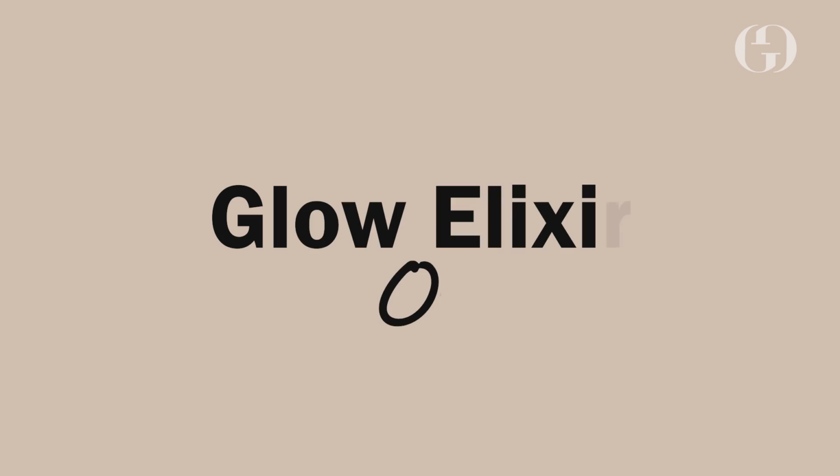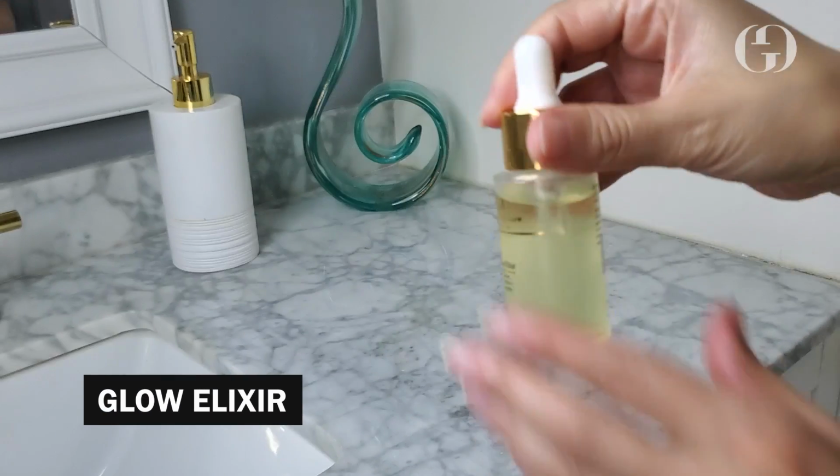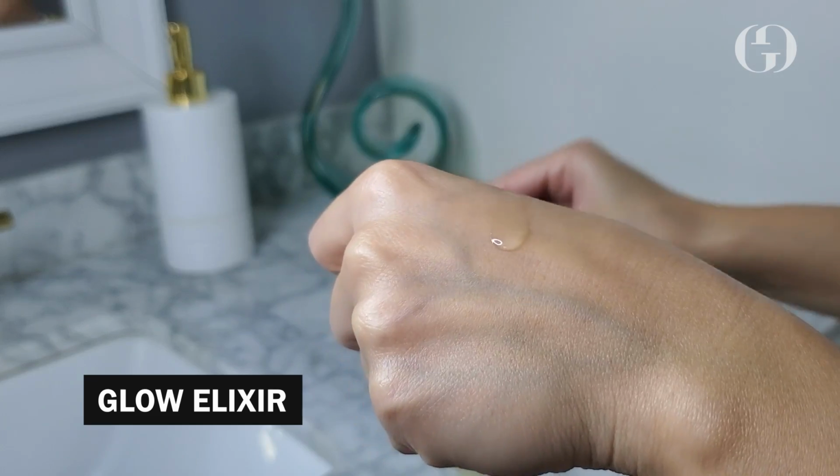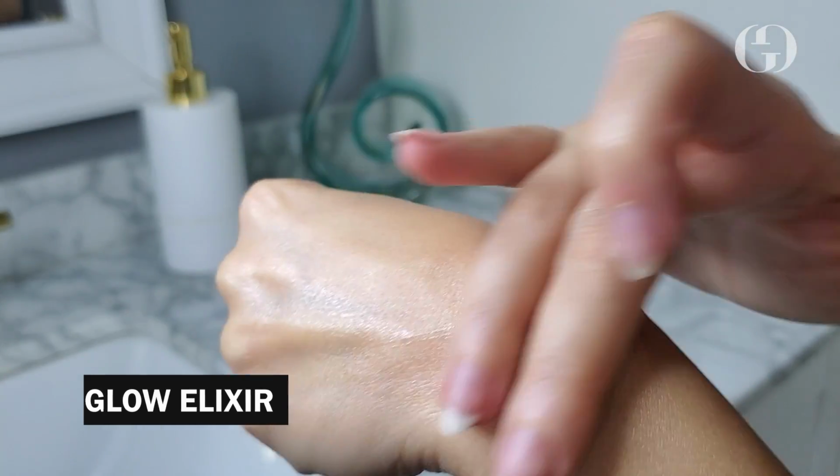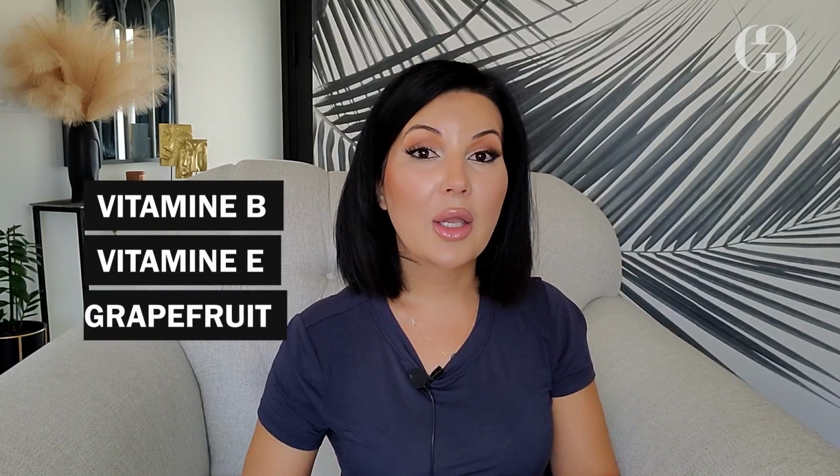And now we have the Glow Elixir Oil. Glow Elixir Oil is very lightweight, and it still traps and locks in moisture, but does not leave an oily, greasy residue. The best part is there are only 4 ingredients in there: vitamin B, E, grapefruit, and apricot. It's very simple, goes into the skin, traps moisture, and leaves your skin supple, without the greasy, sticky feeling. I know there are a lot of oils out there that feel really greasy. You will not feel that with the Glow Elixir Oil, and it works amazing.